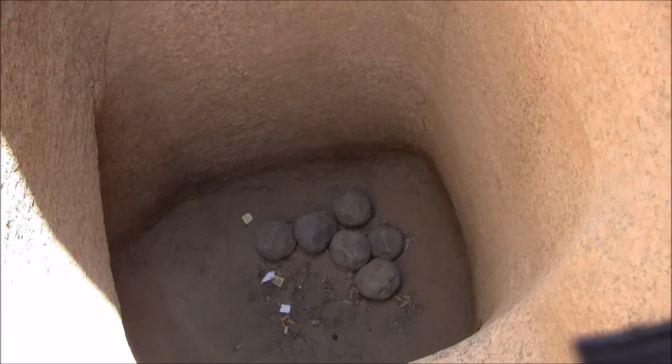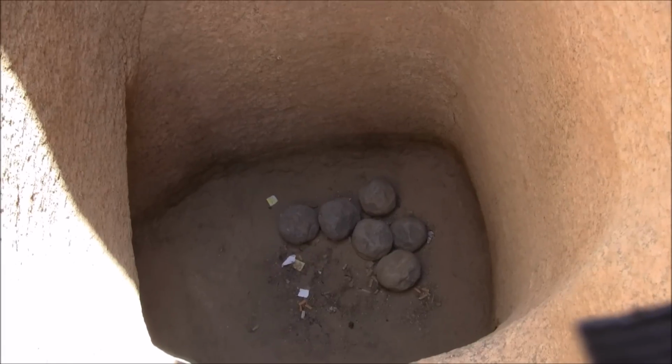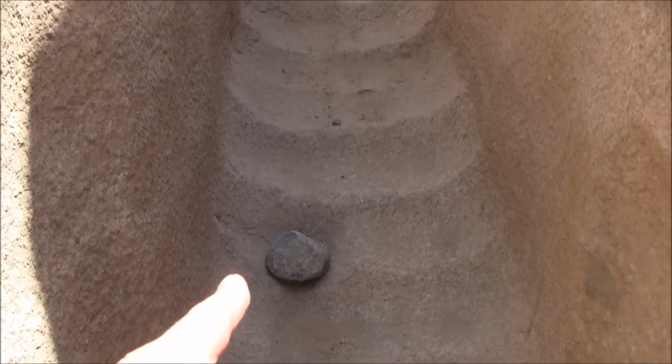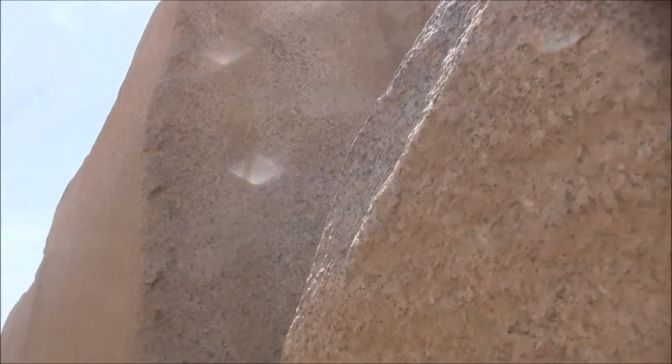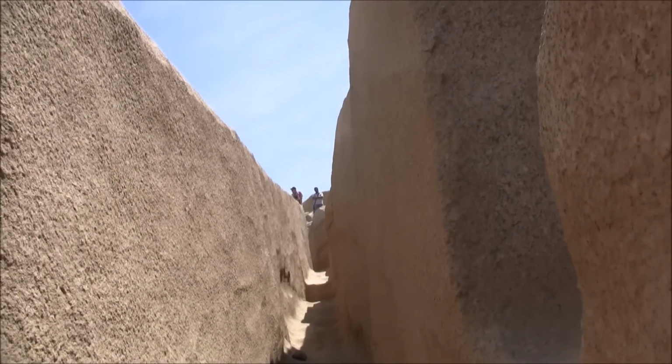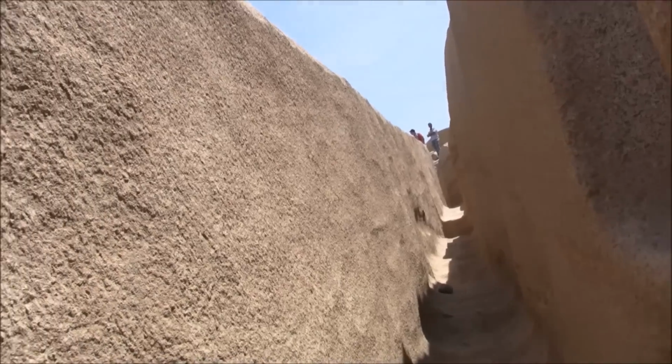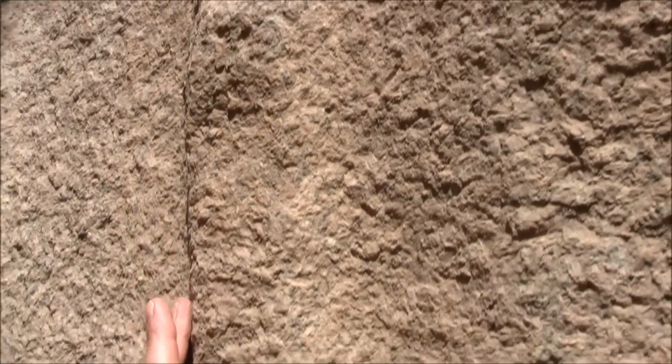These are hard stone balls that would have been theoretically used to shape it, but the material is too hard for that to be an explanation. Again, very similar to what we see in Peru, evidence of ancient machining technology, and it's very fortunate that it's unfinished because it allows us to see the process in action.